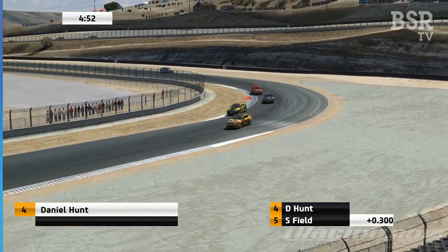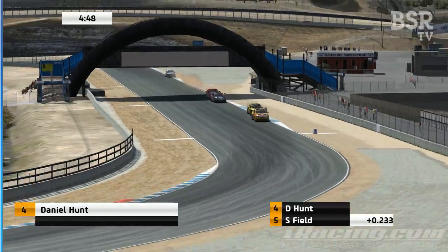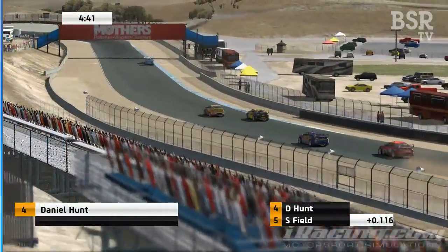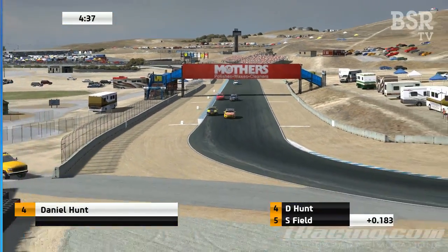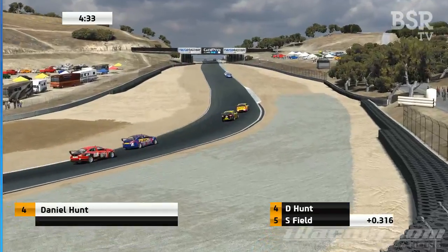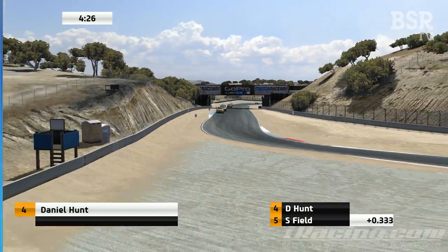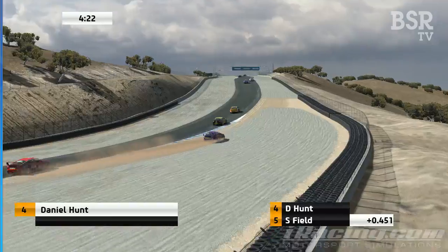Daniel Hunt started to creep away just as the 3 behind him was starting to battle it out with each other, but now he is in trouble as Simon Field is on the attack. He takes the outside line, Field here. He won't get round the outside this time. Looks to get a good run up the hill under the bridge. Just behind these guys you can see the blue and white car there of Richard Wilde recovering from that first lap.